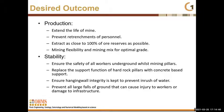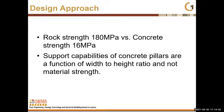damage to infrastructure. So the design approach is that we sit with a rock strength in which the pillars are situated of approximately 180 MPa. And now we want to replace the function of that pillar with a concrete pack of approximately 16 MPa. So there are ways to get the concrete strength up to about 80 to 100 MPa, but that's not very economical, and to pump that high strength concrete over large distances is quite a hassle.